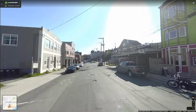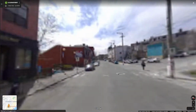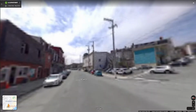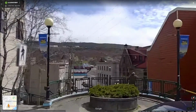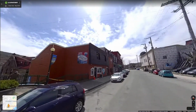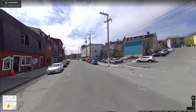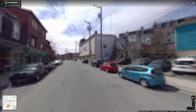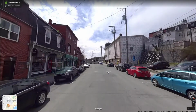Interesting. Mixture of vehicles. Again, very quiet streets right now. Looks like a different day here. You can see out there, a boat down in the bay. Nice little overlook here. Realtor up there. This is the capital and largest city of the province of Newfoundland and Labrador.